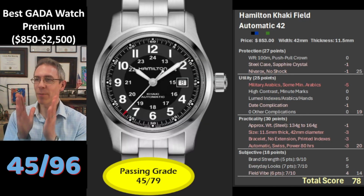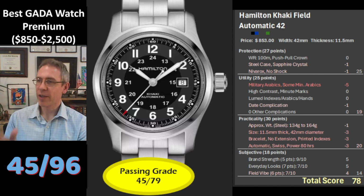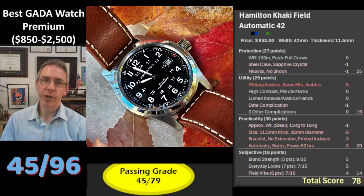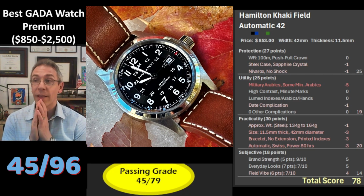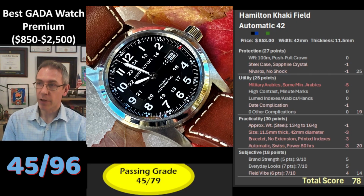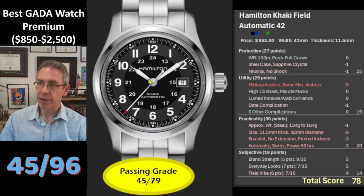45th place, the Hamilton Khaki Field Automatic 42. I owned this watch for a few years. I had it on the leather. I wish I'd gotten the bracelet. If I had the bracelet, I probably would not have sold it. I probably would have held on to it, because this is where it shines. It shines on the bracelet, in my opinion.